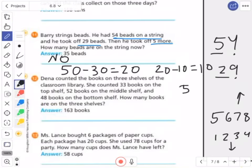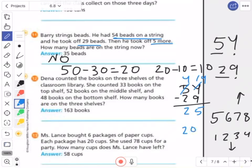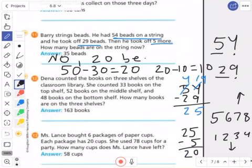So 54 beads, and he took off 29. Can't do 4 minus 9. 5 tens turns into 4 tens, 10 ones over here, so 14. 14 minus 9 is 5. 4 minus 2 is 2. Then he took off 5 more. So that's going to be 25 minus 5. 5 minus 5 is 0. 2 minus nothing is 2. Nope. The answer is supposed to be 20 beads. So the answer was not reasonable. Looks like they were probably doing a whole lot more adding and kind of missed that step there.